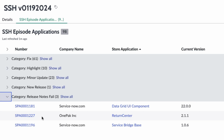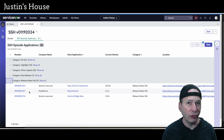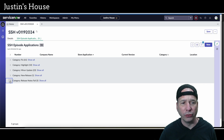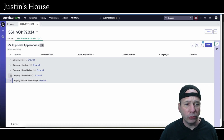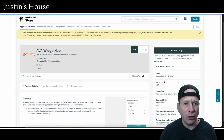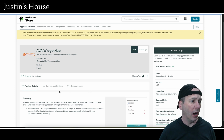If you haven't seen or heard an episode before, a release notes fail is when there was a version change in the ServiceNow Store, but the release notes don't tell us what changed. I can't tell. It's either repeated release notes, no release notes, or release notes that are of no use. So that leaves us with two more categories, new releases and highlights. We got one new release in this episode, and that's the AVA WidgetHub, the ultimate collection of high-performance widgets. Quite a claim there.